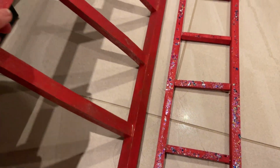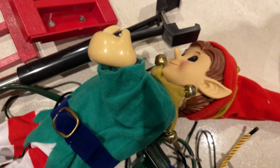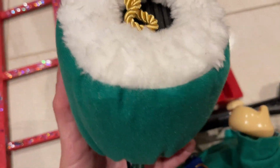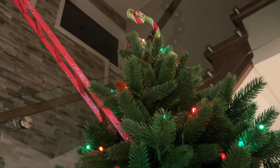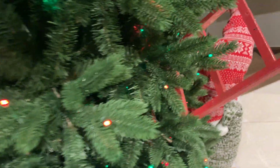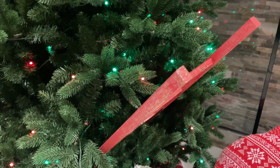I absolutely love it. My brother built me this larger ladder. I built the smaller one, and I got this idea from visiting an amazing Christmas store in Fort Lauderdale. If you've ever been, it's called the Christmas Palace. If you've never been, you need to go. They had all these ladders sticking out of the tree, and I just thought it was so cool. And it's honestly really easy to do. I just got some balsam wood and I painted it red and I glittered it up, and I got it all at Michael's. It was super simple. And my brother made me the other one, this one. I will say that his is way better made than mine because he actually knows what he's doing.